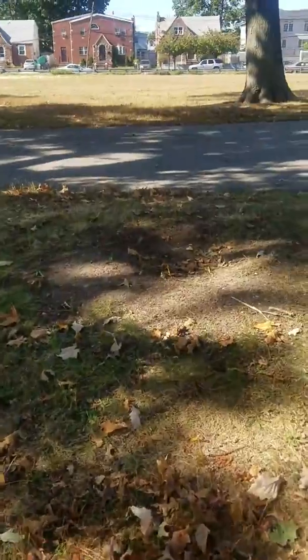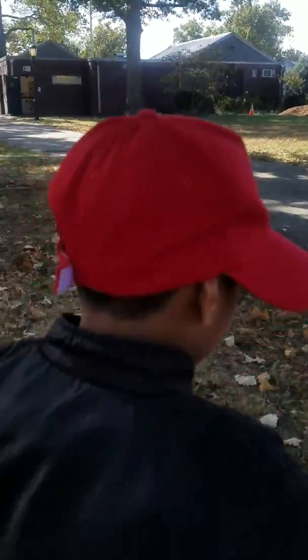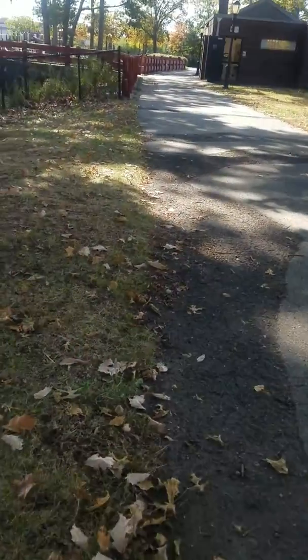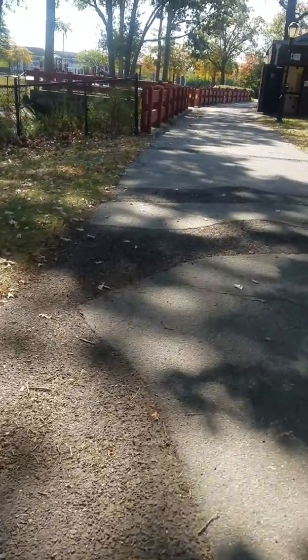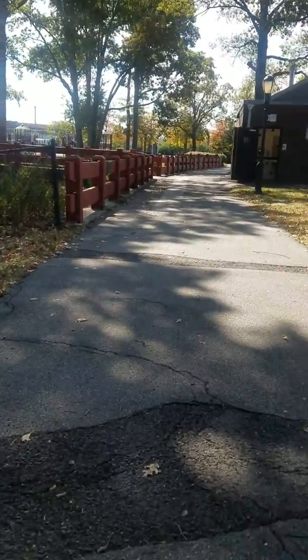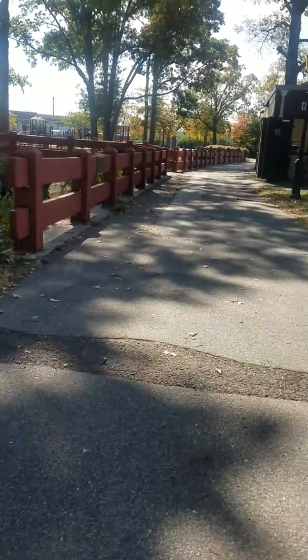Hey guys, look at that leaf sinking over there. It's moving fast. This water moves fast in this park. Last time, the water was moving slow, a nice speed, but this is going a bit faster now. Because the weather is changing, the water is moving faster. I just saw a mosquito flying from my face.